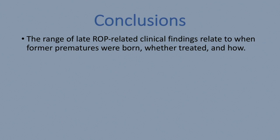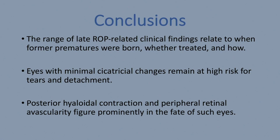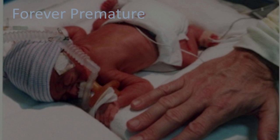To conclude, then, the range of late ROP-related clinical findings relate to when former prematures were born, whether they were treated and how. Eyes with minimal cicatricial changes remain at high risk for tear and detachment. And posterior hyaloidal contraction and peripheral retinal avascularity figure prominently in the fate of such eyes. As they need to be followed essentially for the duration, they should be considered forever premature.